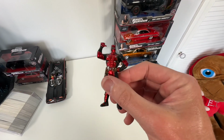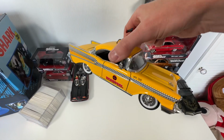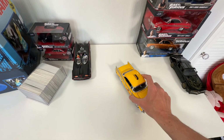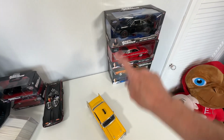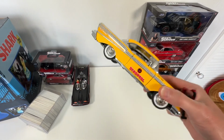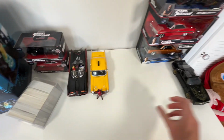That Deadpool metal figure comes with the taxi, because it's a Deadpool taxi. With it not being boxed, I paid... Right, this was a bundle, so all that lot there was 40. So this works out at £5. I think it's going to be like a £20 car, maybe 20-ish, something like that.